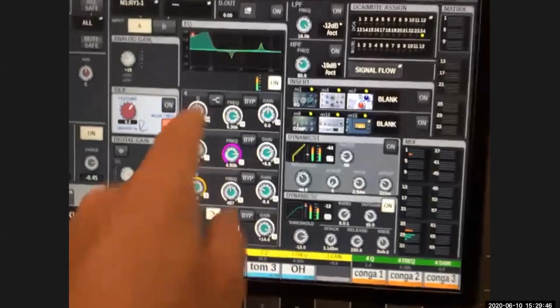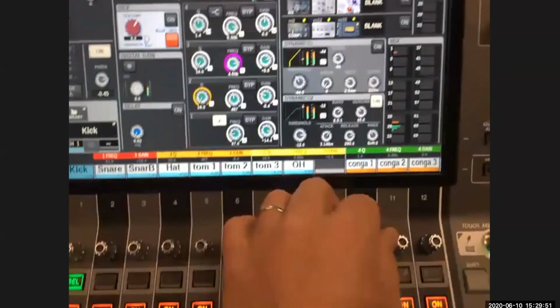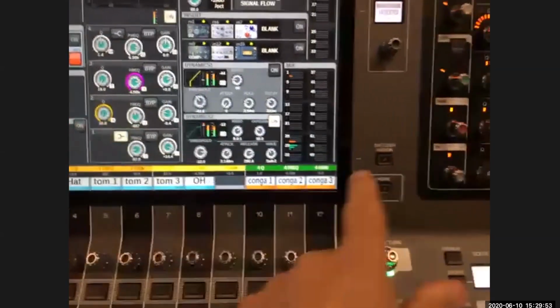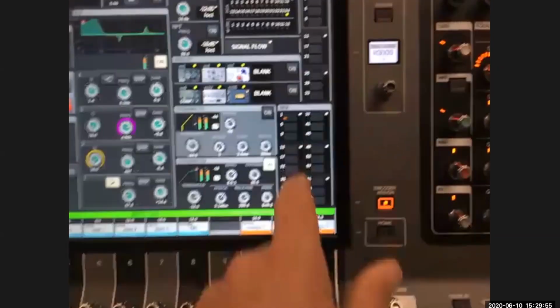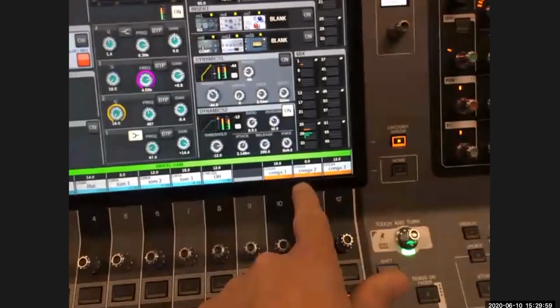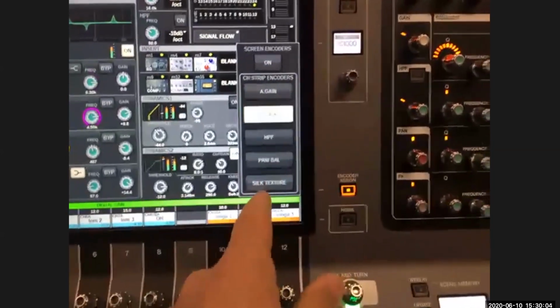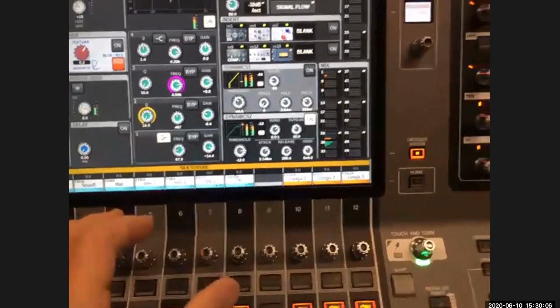So when I touch on something, it highlights, and here are the knobs for my EQ or for whatever it is I touch. But if I want it to be digital gain, now these encoders are for digital gain for these channels. It could be a head amp, it could be any of the things you can assign to it. It could be silk, it could be any number of things.